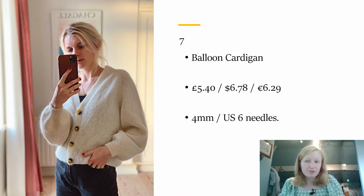Not too many buttons to sew either. A V-neck, so nice and on trend as well. You could totally not put buttonholes in and leave that off as well. Actually, I'd be tempted to do that.